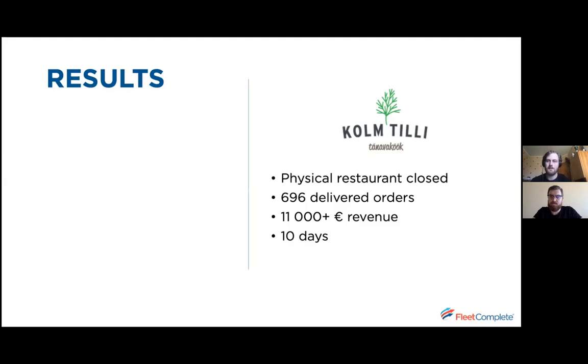So in that specific case, the solution has proven to be very successful. And as they were the first restaurant in that specific area to start doing something like this, they also received a lot of attention, marketing-wise or PR-wise. And maybe they have even reached customers that they would not have reached in normal circumstances. So for them, starting their own delivery service has really paid off.